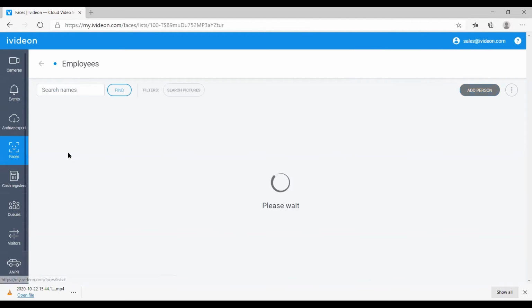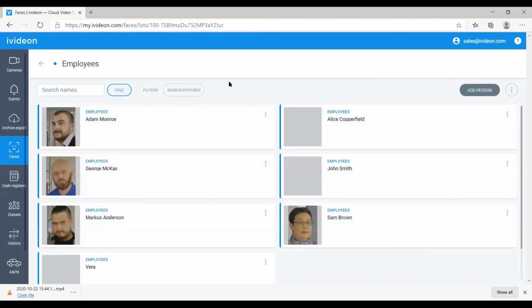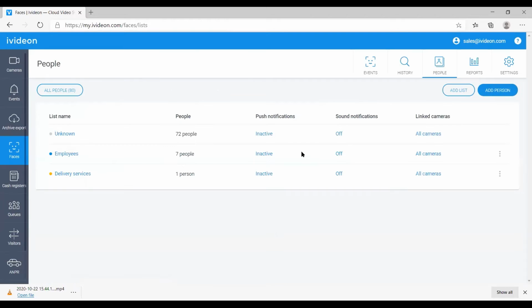And we can actually view all of the people here. So it should load in a moment. I'm sorry, my network here is not that good. Okay, there they are. So those are the sample employees that we have here.